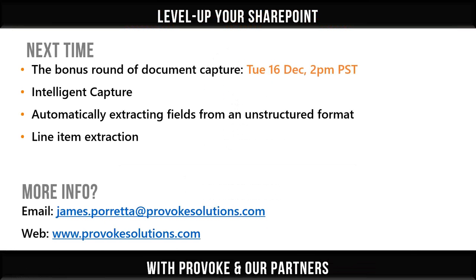Next week, we're going to up the ante and introduce the intelligent capture module. This module allows us to recognize and extract data from documents that we've never seen before. We'll use invoice processing as an example and even extract all the line items for you.